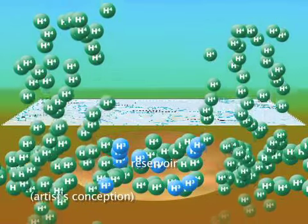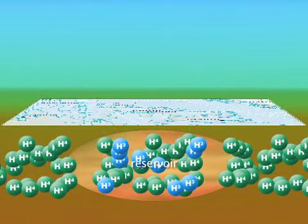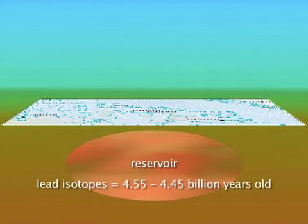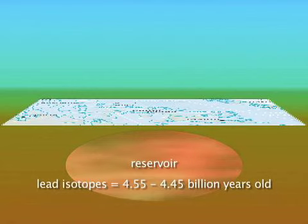The high proportion of helium-3 suggests that the Baffin Island lavas came from a reservoir that never got rid of its original helium-3 because it had not been subjected to the extensive chemical changes in most of the mantle. Lead isotopes and lava samples confirm the age of the reservoir at between 4.55 and 4.45 billion years old, an age only slightly younger than the Earth itself. The early age suggests that the reservoir existed before the formation of the Earth's crust and before plate tectonics mixed the crust back into the mantle.